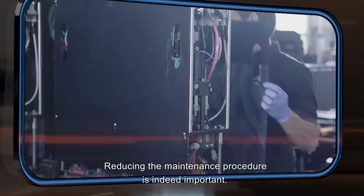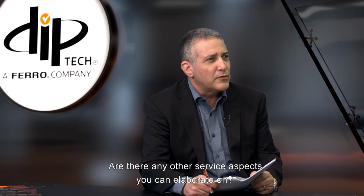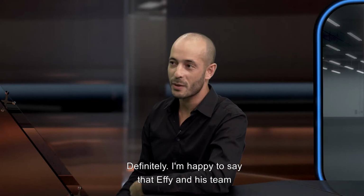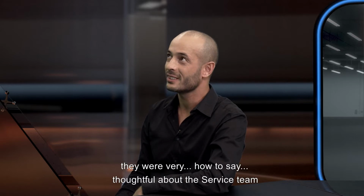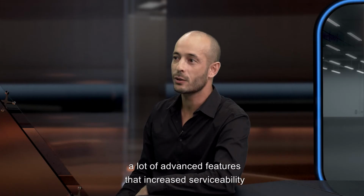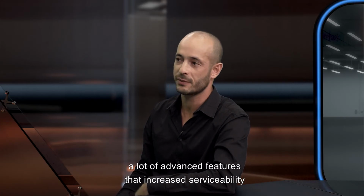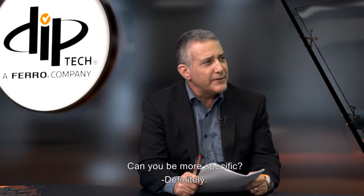Reducing the maintenance procedure is indeed important. Are there any other service aspects you can elaborate on? Definitely. I'm happy to say that Effie and his team were very thoughtful about the service team, and they have incorporated in the new model a lot of advanced features that increased its serviceability and made it extremely user-friendly for us. Can you be more specific?